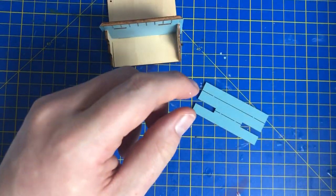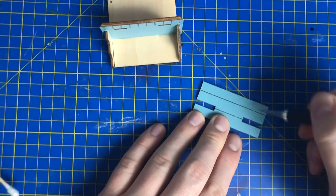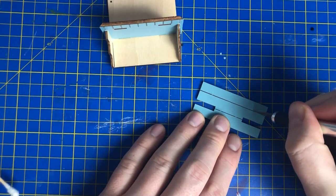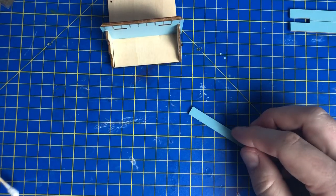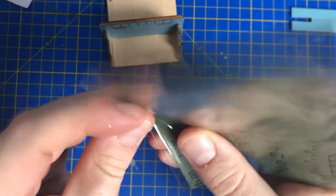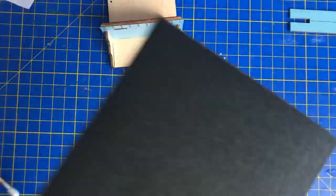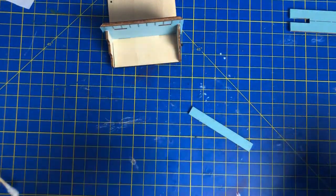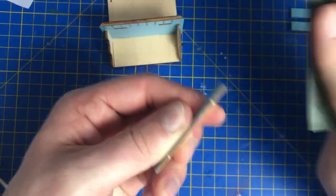So what we need to do is get your craft knife, be very careful, and then in here, just break that little contact point there, and then it will cut itself off. Then you can either use a file or a bit of sandpaper. I'm going to try this groovy sandpaper out. It's a lovely big sheet, I have to say. In the doll's house, we only got a little bit, but just to take that burr off.